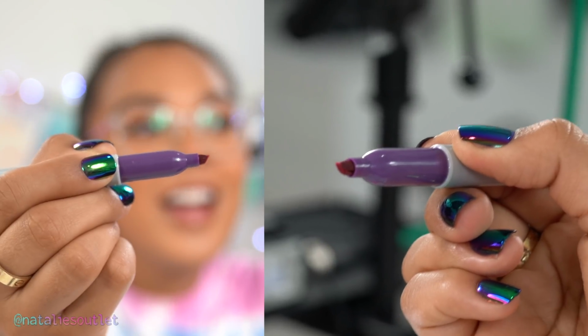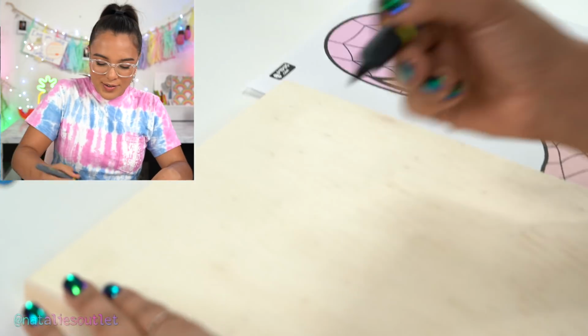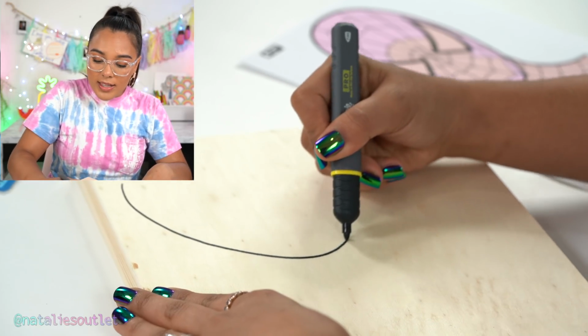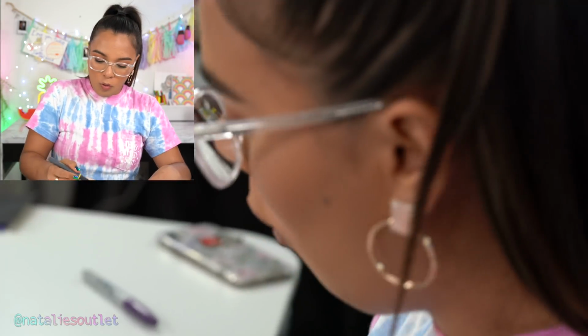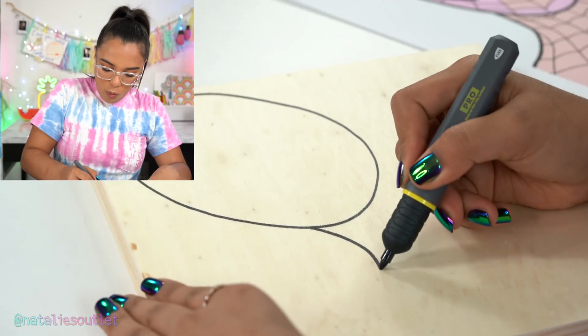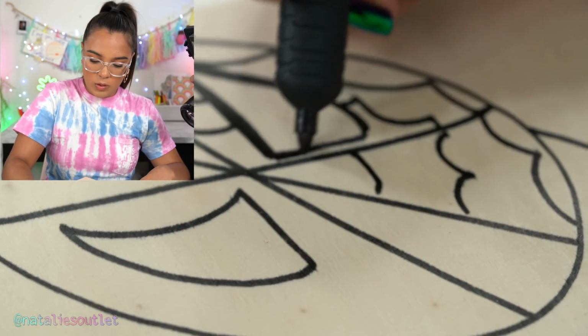Holy moly! Natalie, that was unnecessary. Wow. And we're gonna draw Spider-Man on this one. One shot. Oh my god, this literally feels like paper. Wow, buddy, wow. I don't know what I'm doing. Wow, it's really, really durable.